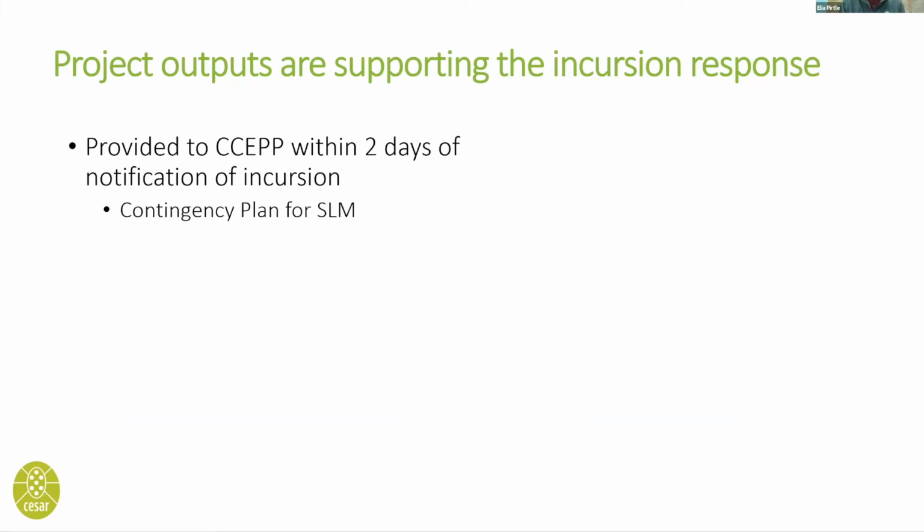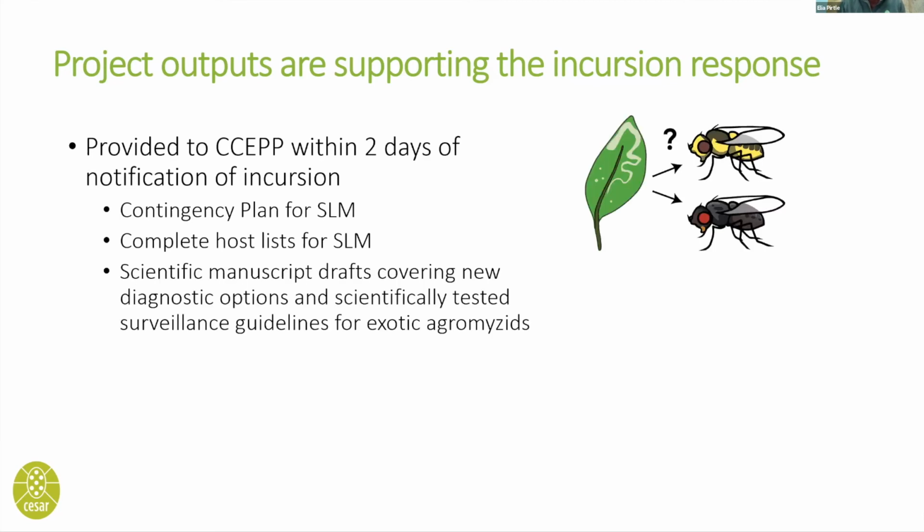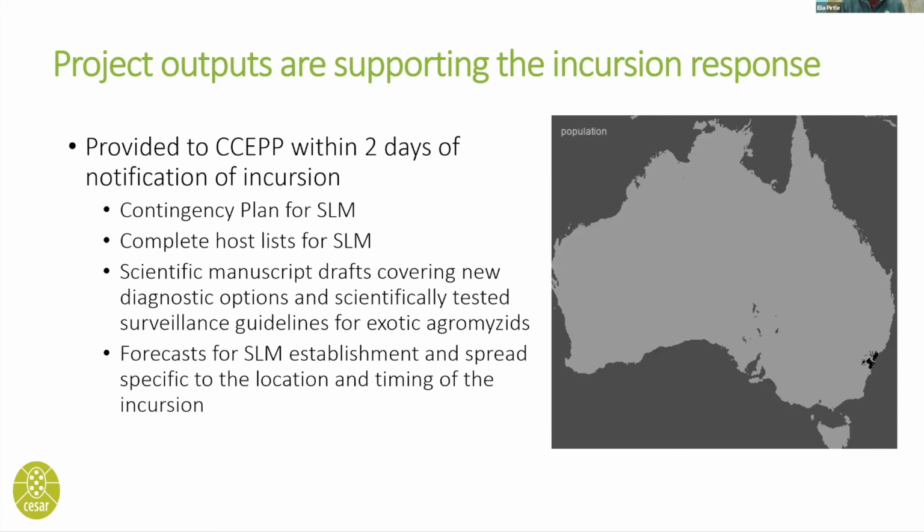And that included a full contingency plan for serpentine leaf miner, complete hosts lists based off of everything we know they eat overseas, as well as several scientific manuscripts that covered new diagnostic options, scientifically tested survey guidelines, and even forecasts predicting establishment and spread based off of the specific conditions of this incursion.